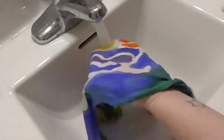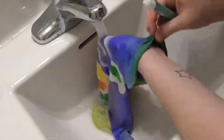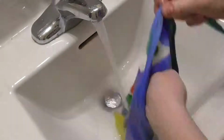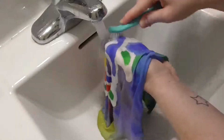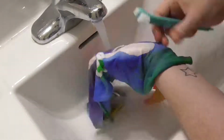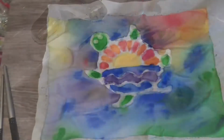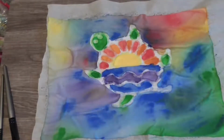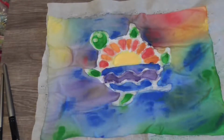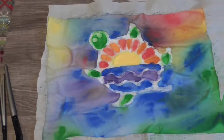Once your fabric is totally dry, rinse it with warm water in the sink to get the glue off. You might have to use a toothbrush to gently scrub the glue. It should reveal the white design underneath. After the glue is gone, let your fabric dry fully. When it's completely dry, set it with heat by placing it in the dryer for about 10 minutes on the highest heat setting for that fabric.